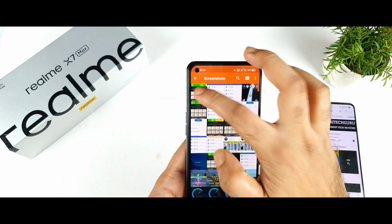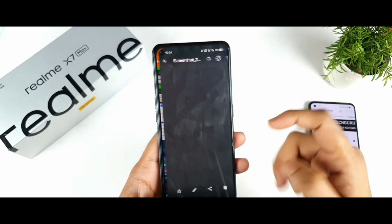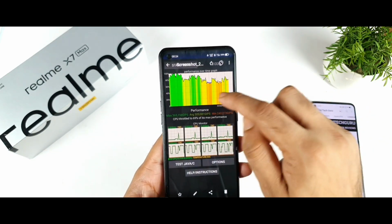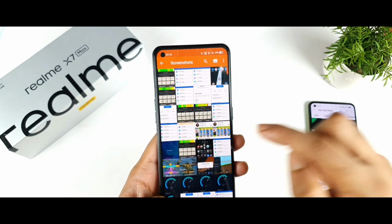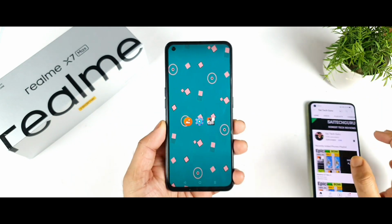As you can see in the graph, it looks really promising, like 83% even using high performance mode, and without high performance mode. Before the update the graph used to be like this. Try to look at the graph. It used to be like this before the update, but right now after the update it seems to be slightly better.